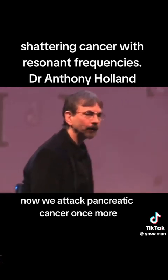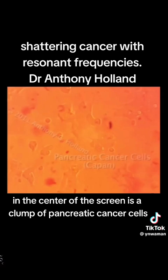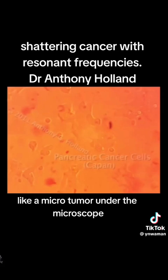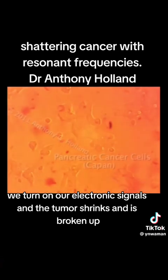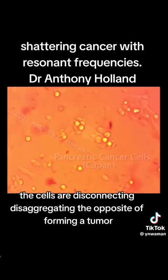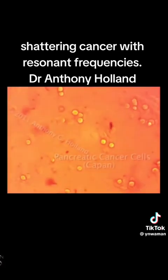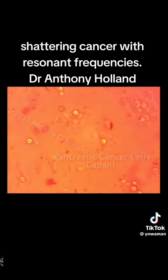Now we attack pancreatic cancer once more. In the center of the screen is a clump of pancreatic cancer cells like a microtumor under the microscope. We turn on our electronic signals and the tumor shrinks and is broken up. The cells are disconnecting, disaggregating, the opposite of forming a tumor. And some of the cells are destroyed.